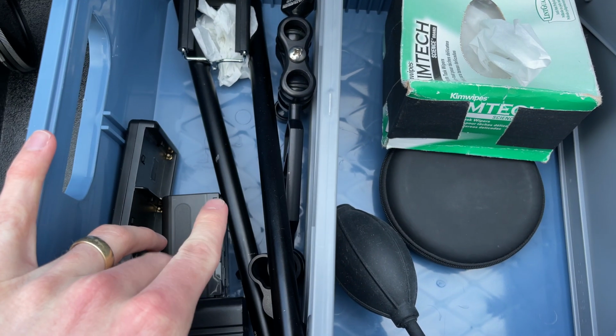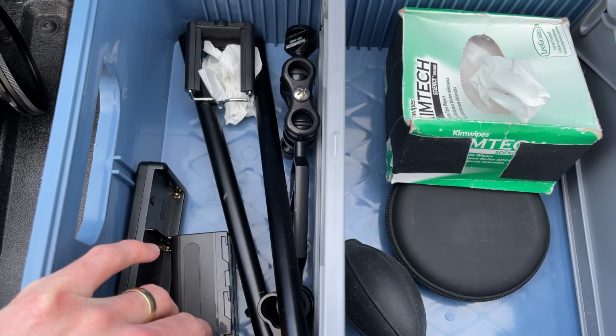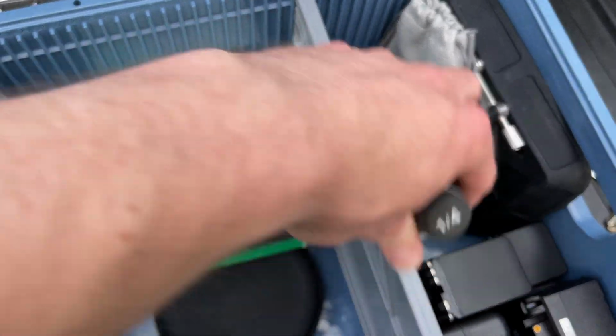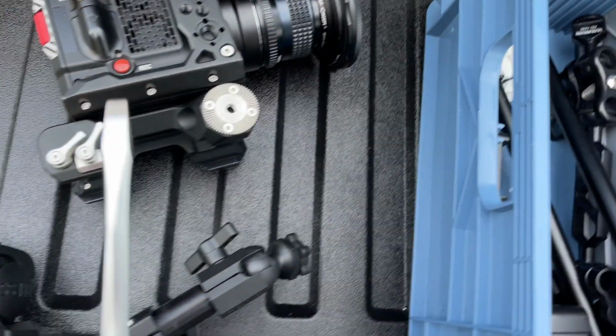I started to organize this thing, and I think one of the things I realized is eventually I'm going to need to get another one for batteries, but for now I have it kind of organized, however it fits best. But I needed to grab the car mount and my screwdriver out of here.